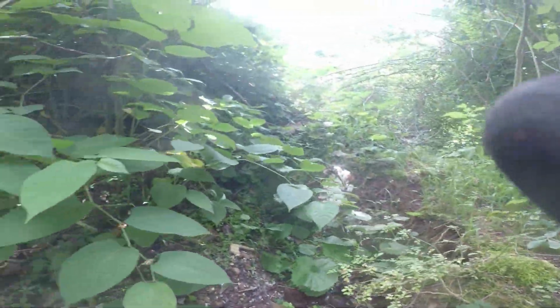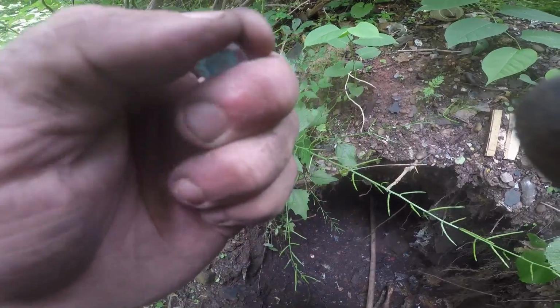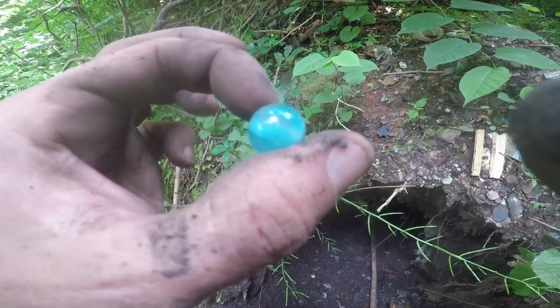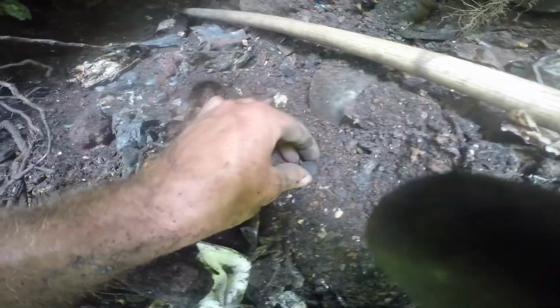Man, there's a lot of marbles in here. Well, you can see my old dig holes here. I just hammered that up in there. Man, I found a bunch of marbles right up here, so they got to be down here too. Oh yeah, look at that. That's a real beautiful condition, real beautiful turquoise. All right, later. Coin.